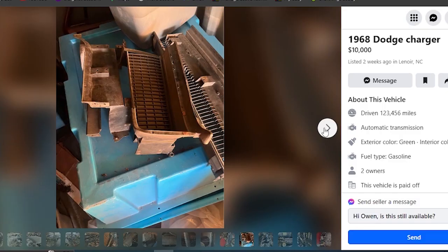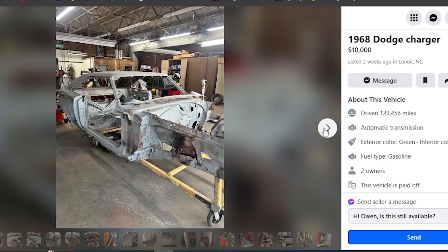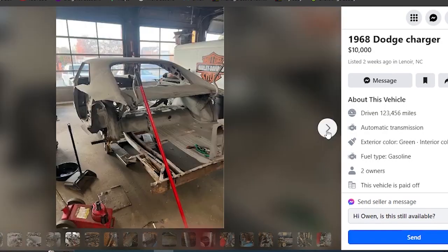And Mopars used to be my favorite, man. Roadrunners, my brother had the Chargers. We've restored some Mopars, man. I've replaced these front frame rails. So when it comes to Mopars, I know what I'm talking about. Challengers, Cudas, you can't afford any of them anymore. So for the money, there's no way I'd buy this.